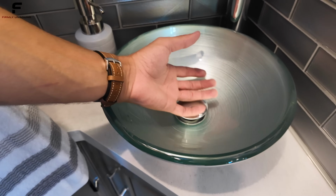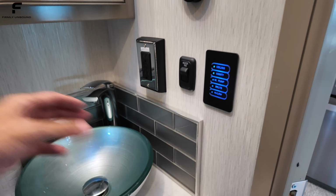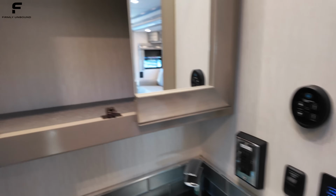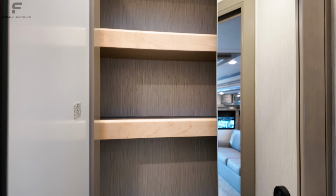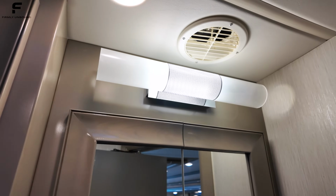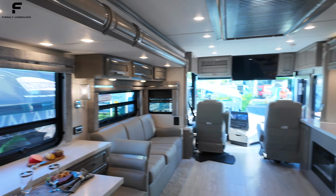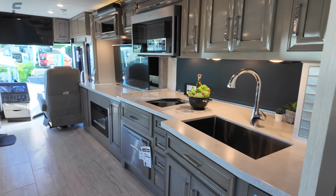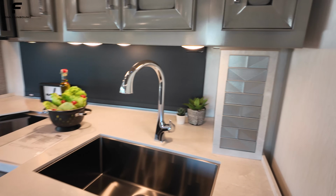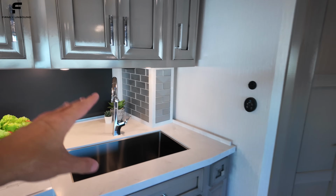Bowl sink is a pretty decent size. See how my hands fit in here. Definitely a nice look. Real tile backsplash, light controls here. And then you have your medicine cabinet back there. Light fixture looks nice, and ceiling height in here. Again, 83 inches for the ceiling height. So plenty of space in here. Also should show the tile backsplash here in the kitchen, back into that corner.